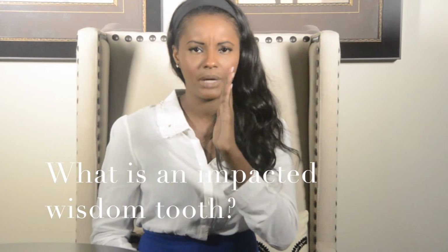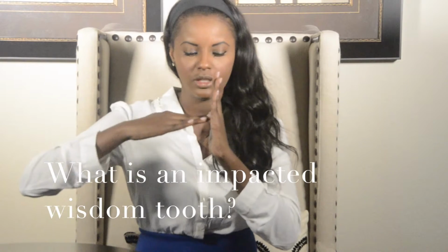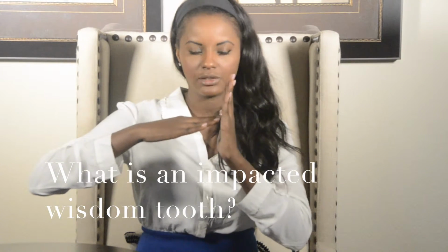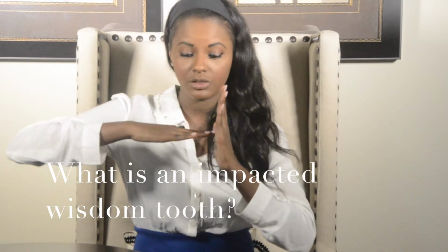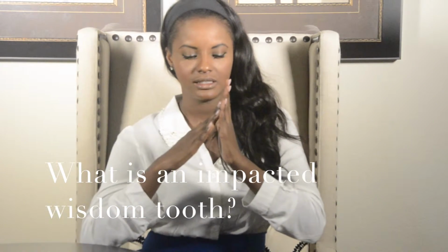So a lot of times on the bottom, this is the tooth in front, and then the wisdom tooth is trying to come out, but it's stuck up against the tooth next to it. We have horizontal impactions, meaning the wisdom tooth is laying down sideways. Sometimes it's a little slanted like this. So impaction just means the tooth is stuck and it can't come out, and that's especially why we need to take it out.